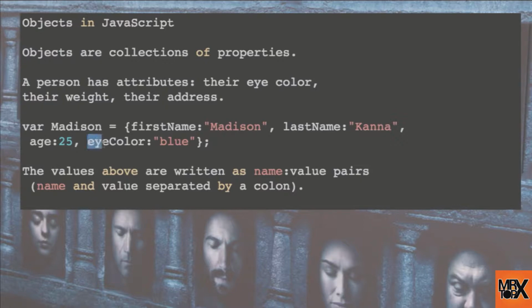commas. So here is one property, eye color, which is blue, and it's separated from this other property, which is last name, which is Canada. And so we can see if we have 1, 2, 3, 4, that this object Madison has 4 properties. Let's go on to the next section where we'll learn even more about objects in JavaScript, and then we will write some objects for ourselves.